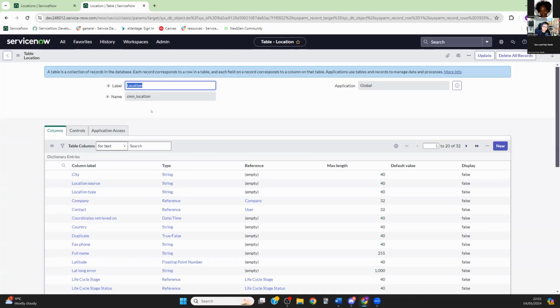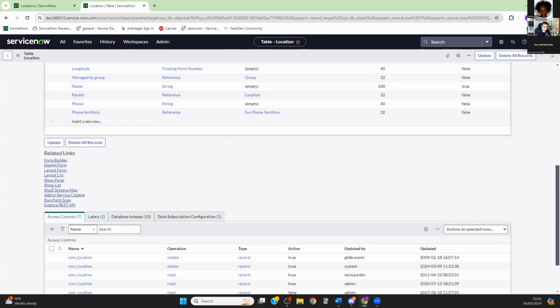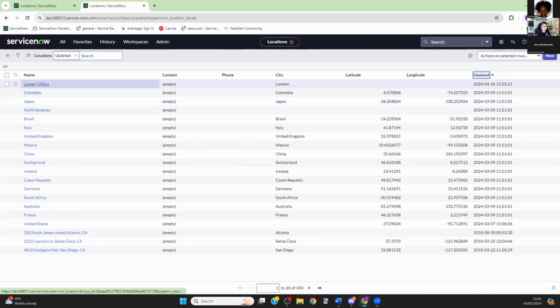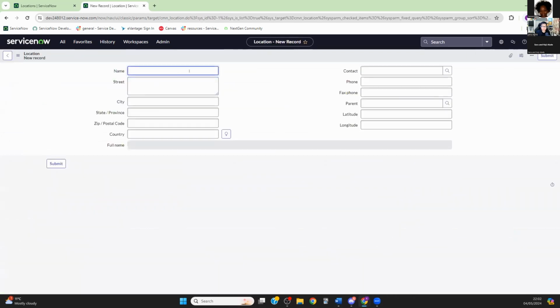I'll just show the list of tables. So this is the list. That's the London office that we were looking at. So I'm going to create another one for Kent. You don't really need to fill in all the details. Just experience-wise, where it's got latitude and longitude.